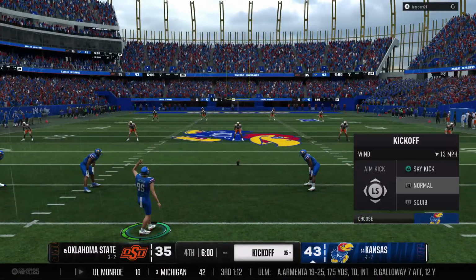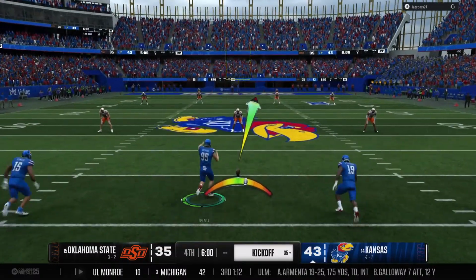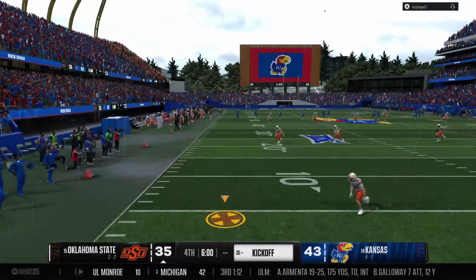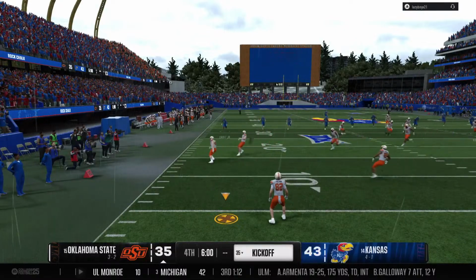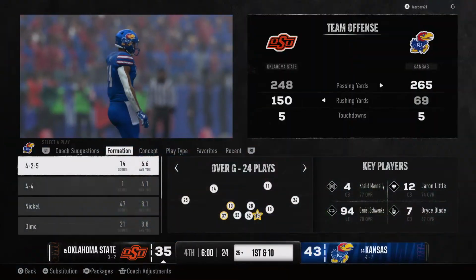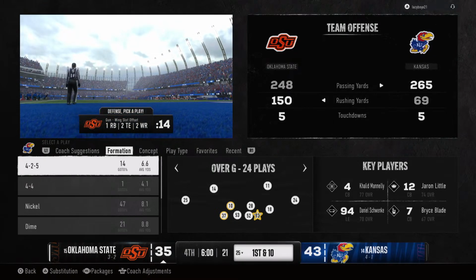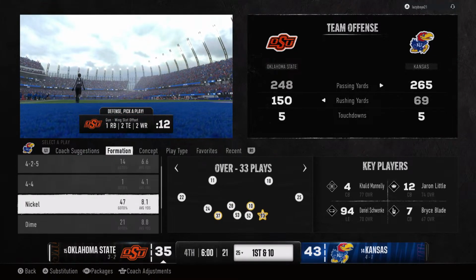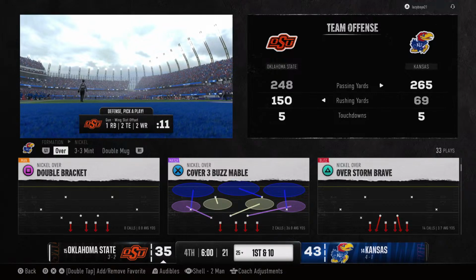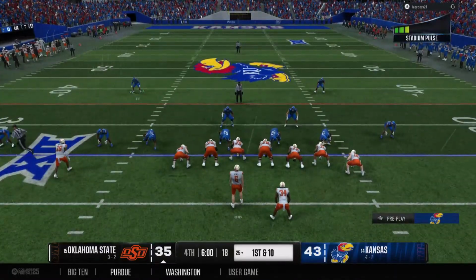The kickoff team out there and ready to go. And the ball will make it into the end zone. No return on that one for a touchback. They'll start the drive here with first down to open this period.